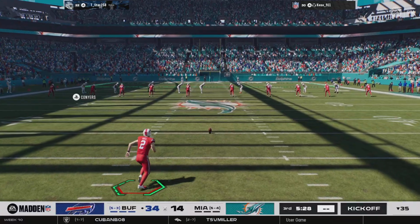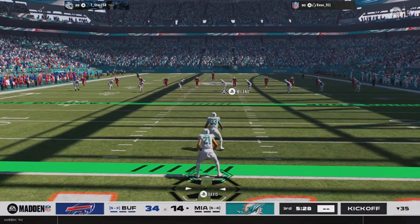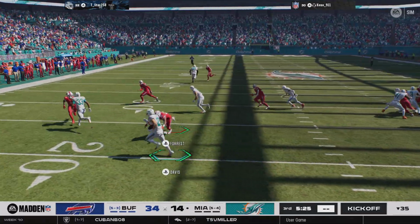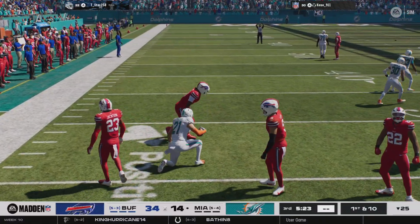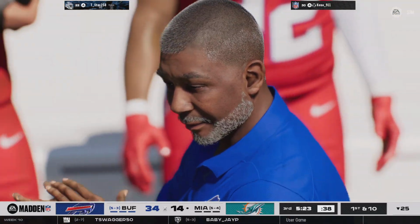Following the touchdown, Bass is back to kick it off. Davis now to return it. And he's brought down right at the 25-yard line. At their own 25-yard line.